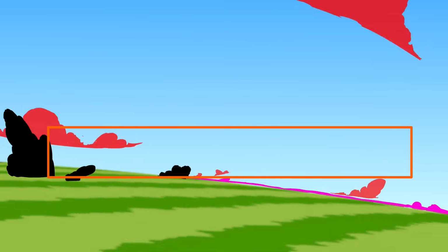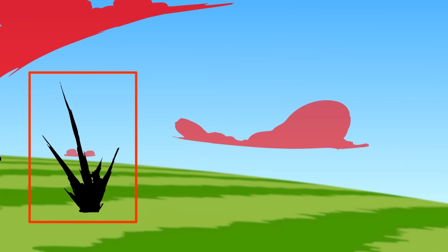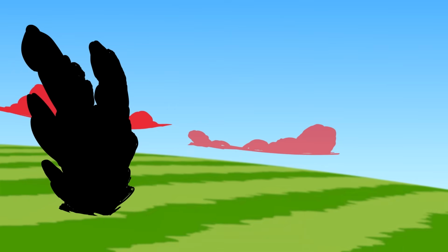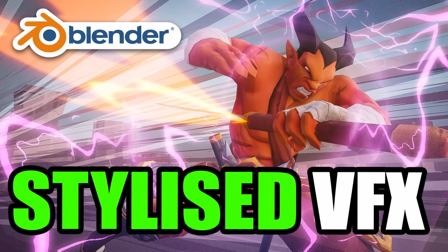Then, when it comes to design, we want to smear these shapes to fake speed and motion blur. And when it comes to hand-drawn VFX, we tend to use pointy tone and sharp shapes for fast elements and rounder and more defined shapes for slower elements. Check this video to learn more about designing 2D VFX with Blender Grease Pencil.